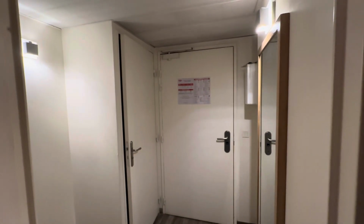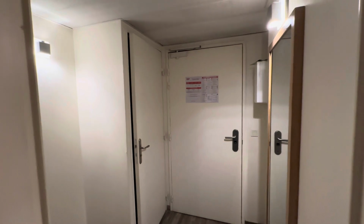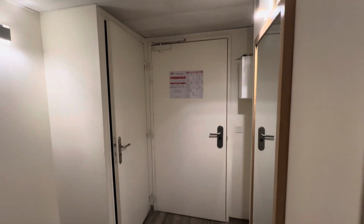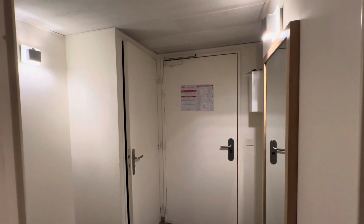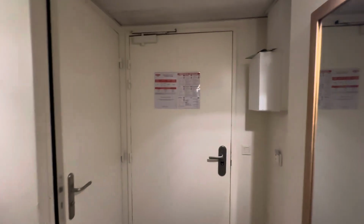This is the Residhome Apartments, Val D'Europe, Paris. So one stop away in the Orient to Disneyland Paris. They've kindly upgraded us from a studio to an apartment. So this is a 4-person apartment.